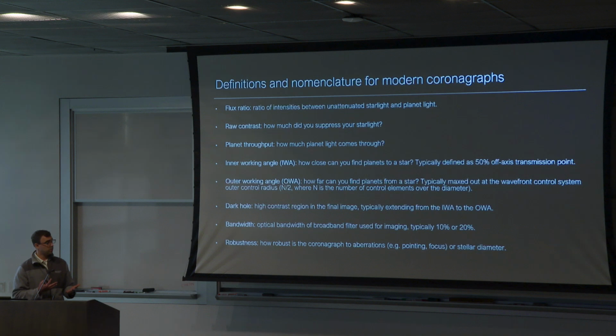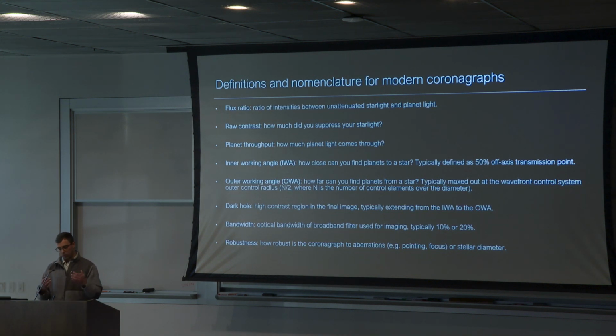The planet throughput through an optical system is how much of the photons from the planet we have actually saved all the way to the final detector. You'll be surprised to hear that after a modern coronagraph, oftentimes we only have a few percent efficiency collecting photons from the planet itself. So 90% of the light or more is being wasted in reflections, in lossy optics and whatnot. Although it's really important to try to do our best to conserve these photons as much as possible because that's where we'll be taking our information from.